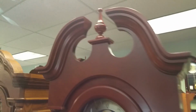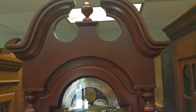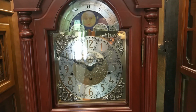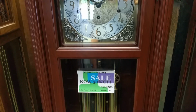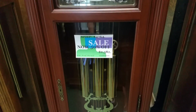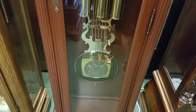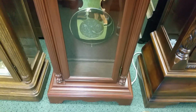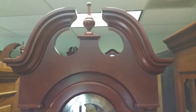Another Hermle. This is one of their smaller ones, but still, again, solid cherry. Working moon dial, triple chime, nighttime silent. Embossed pendulum. It's a nice neutral kind of brown color.